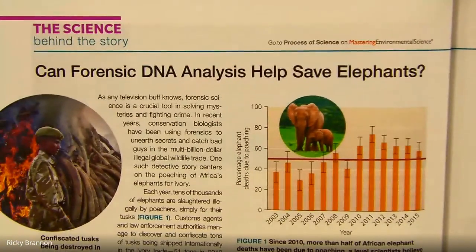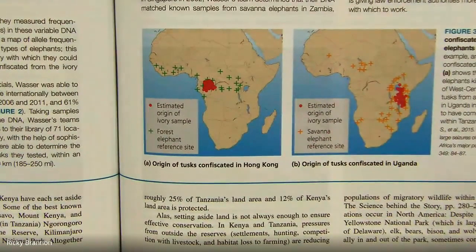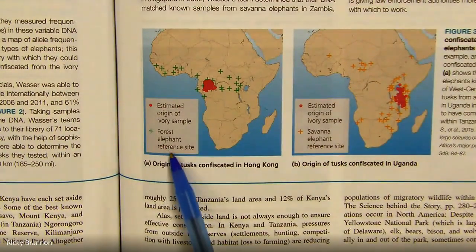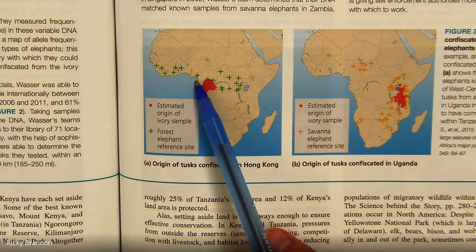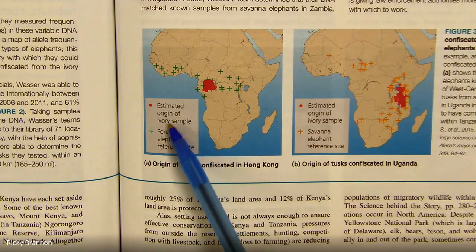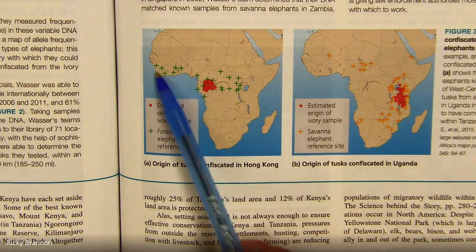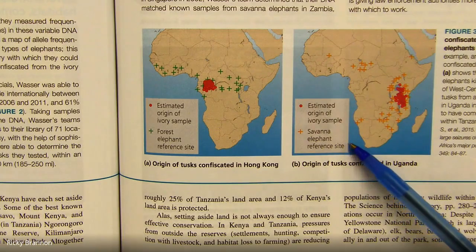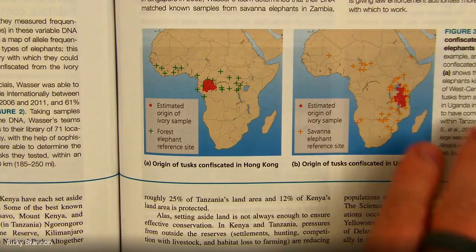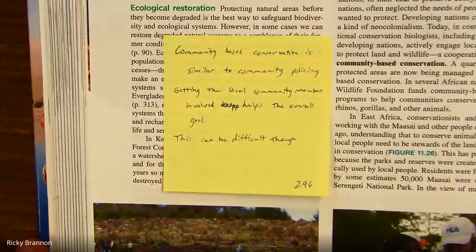All right, the science behind the species, pretty interesting actually. Talking about forensic DNA analysis helping to save the elephants. The image down here, you can see the forest elephant reference sites. They know what the DNA samples look like from there, then the estimated origin of the ivory sample. So when they confiscate ivory, they can narrow down where it probably came from. Same thing over here. They're narrowing down where this stuff is coming from, which is a cool way to do this. All right, 296.